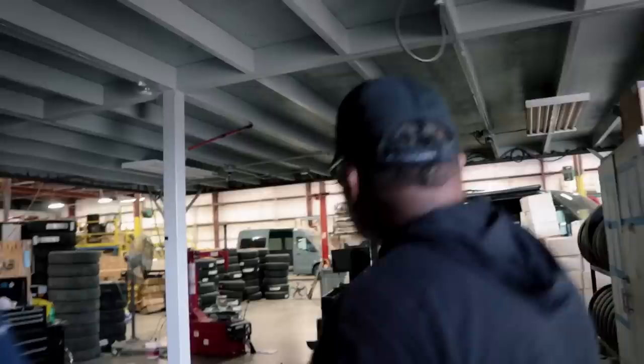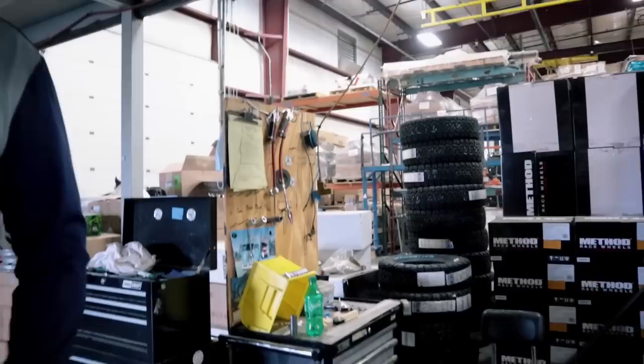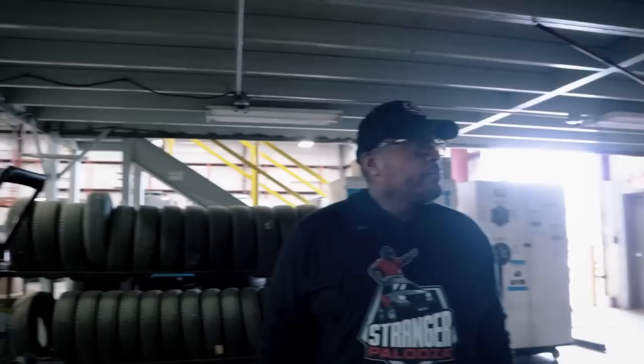Right here is the tire department. Your balancing of the tires, certain tires being put on certain rims, all done right here in house. We've got the BFGoodrich new off-road tires and Method race wheels, all lighter, stronger, faster. So once again, even there, you guys are looking for weight. Absolutely. It's a whole process. Anywhere we can cut, we want to, because it makes for better handling and a better driving experience.